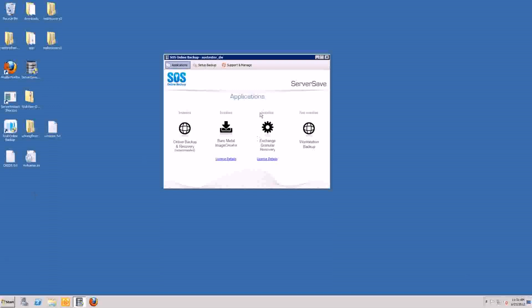All right. So ServerSave, what do you get? Well, ServerSave, the application, is this executable here. And it's really a wrapper app for all the different products that we're now offering to our customers. So you have online backup and recovery, bare metal image creator, exchange granular recovery, and workstation backup.